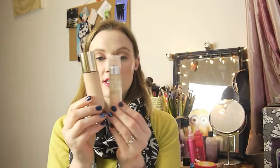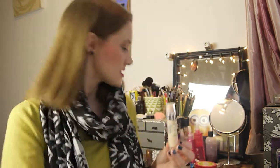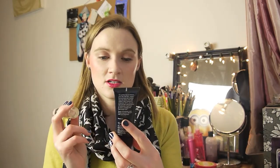Anyway, the next one is my Bourjois Happy Light Matte Serum Primer. I've mentioned before that I like using these two together. I'm also using this today underneath my Liz Earle Sheer Skin Tint, excuse me. And it works well for that as well.